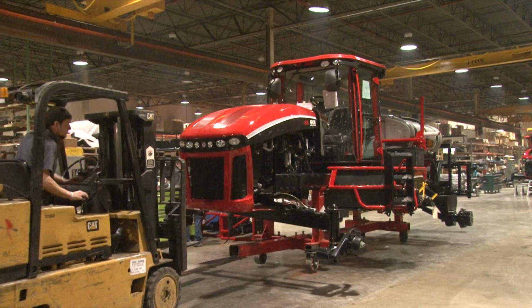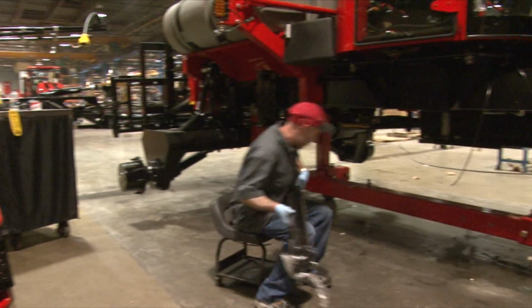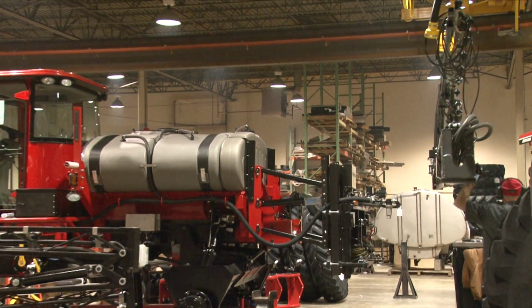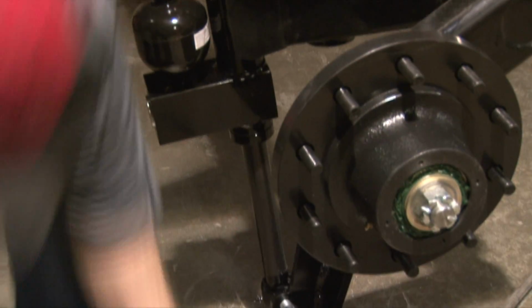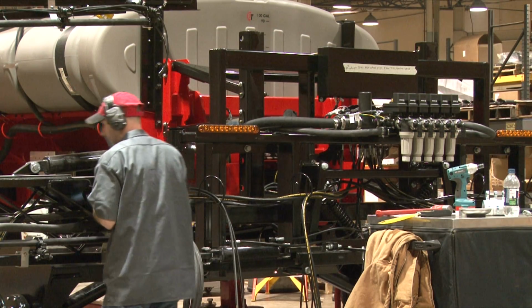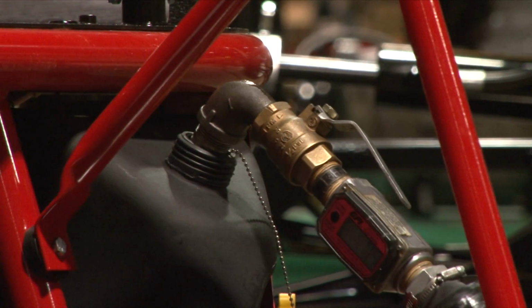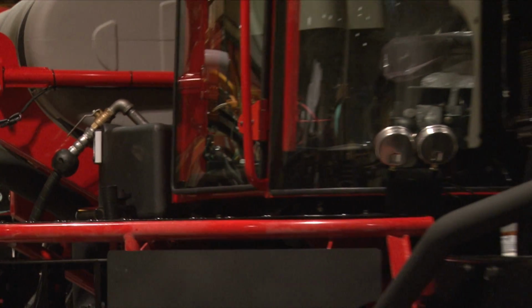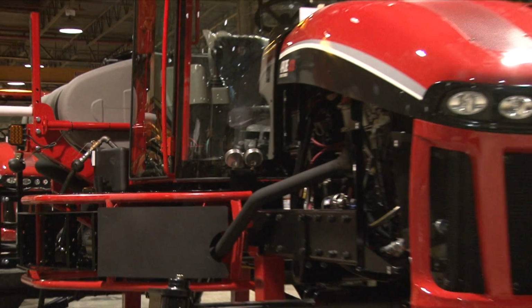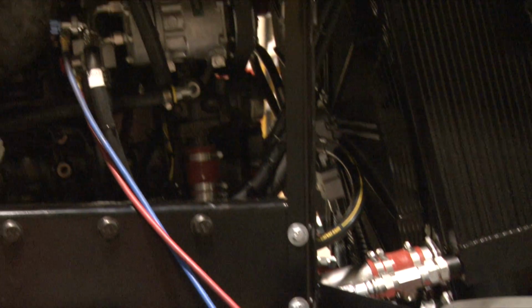At the last assembly station for the Apache, we install the drive shafts, boom wings, front suspension, and finish making all plumbing connections. We also place fluids in the cooling package and hydraulic tank. We then do a hydraulic flush and charge the AC system.